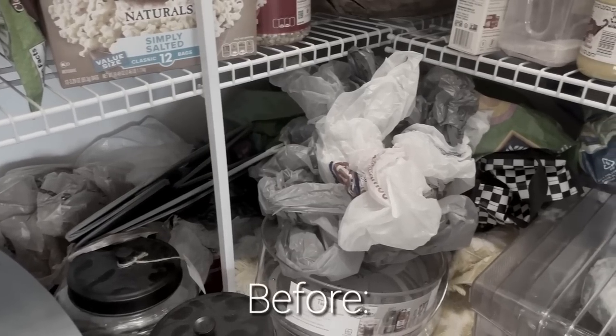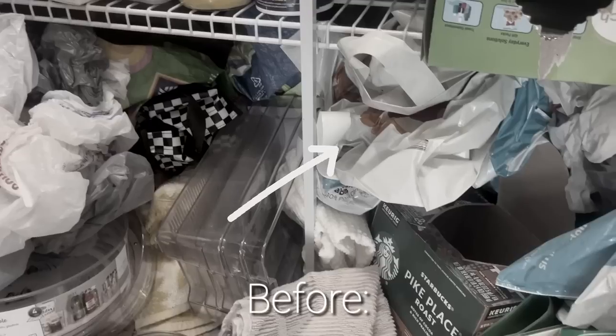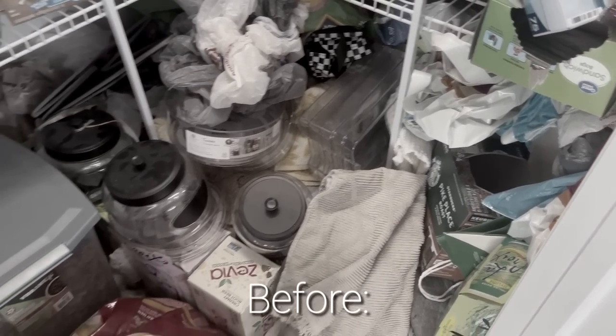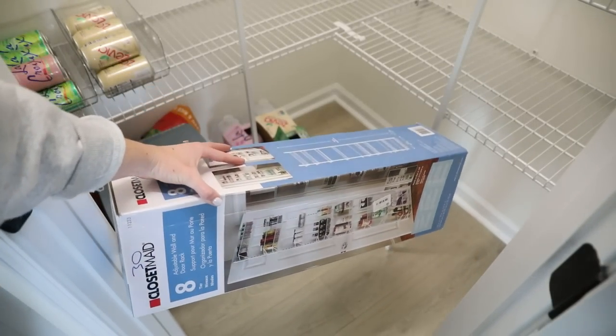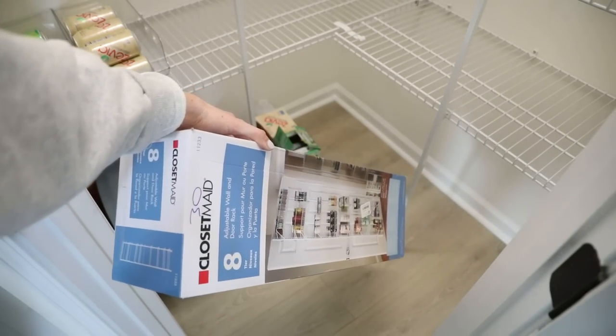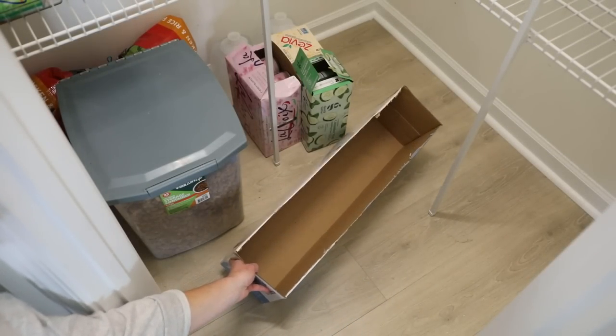Now, if you remember before, our reusable bags were all over the place and just really hard to get to. So like I said in the beginning of this video, I'm all about making this organization as budget friendly as possible. So I just reused the box from our wall rack and I cut the sides off with a razor blade and then folded all of our bags and used this as a makeshift organizer.